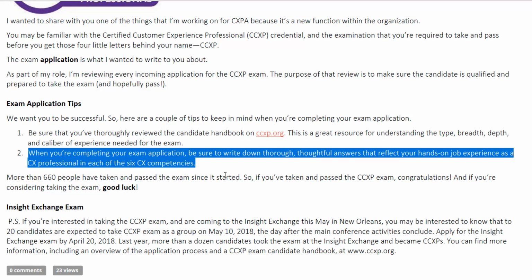And the more detail you can give about something, the more it looks like you actually have done it. But I think the references are a really good idea as well. That's just something that I would recommend. I haven't seen anyone else say that, but I think that you should do everything you can to show them transparently that you are a good candidate to take this exam.